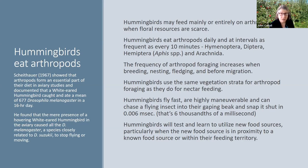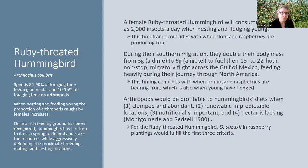Hummingbirds fly fast, are highly maneuverable, and can chase a flying insect into their gaping beak and snap it shut in 0.006 milliseconds. Hey, that's 0.006 of a millisecond. Hummingbirds will test and learn to utilize new food sources, particularly when the new food source is in proximity to a known food source or within their feeding territory.